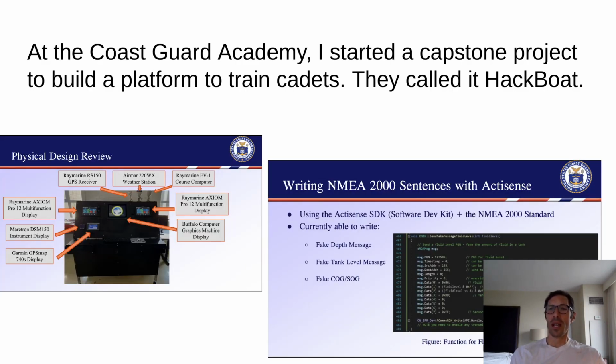After that, I got a position at the United States Coast Guard Academy as an instructor. I'm an instructor of cyber systems there, so I teach a class called Computer and Network Security, which is right now a first class level course. That means for seniors, it's about learning the operational aspects of networks, building networks, testing them, and then ultimately learning about vulnerabilities and testing those as well.